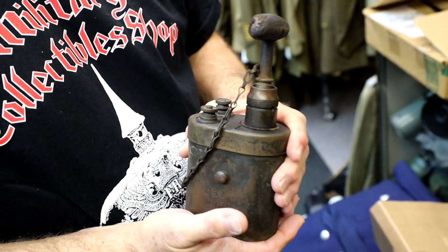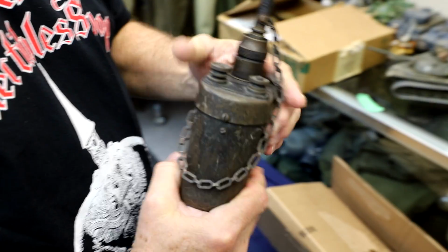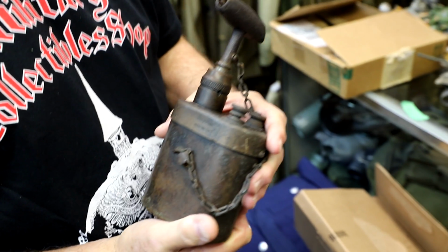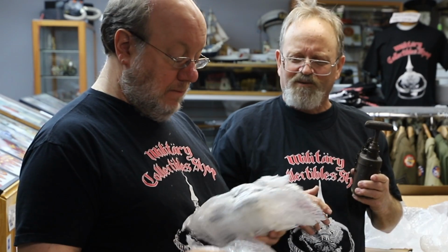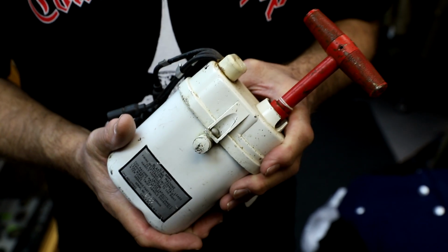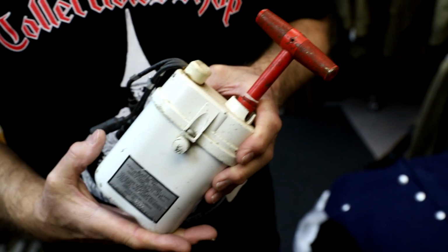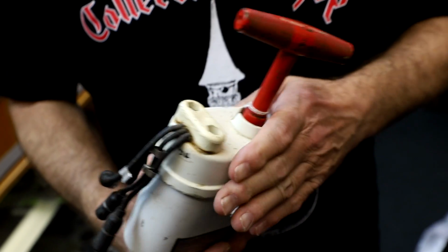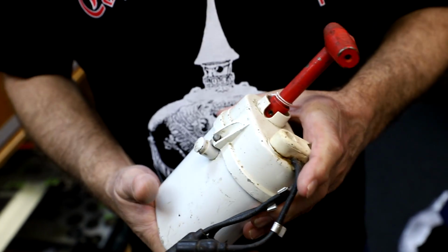It's a detonator, blasting machine. It's a 10 cap detonator, which means you could crank off 10 explosive devices at once. Wow. Okay, this makes like the first one we've had, and now we have 2. Yours is earlier. Yours is World War II. Blasting machine, U.S. Army Fire Control, 1950s.